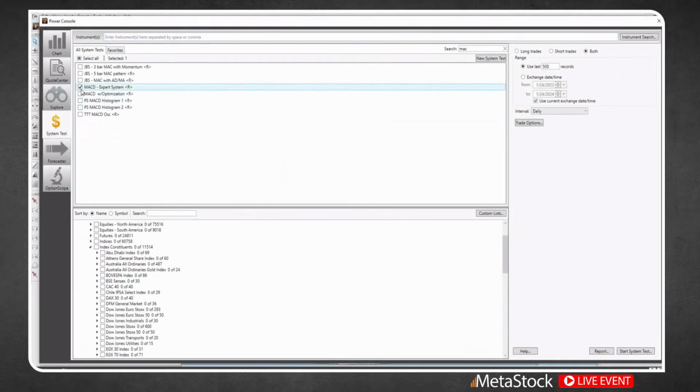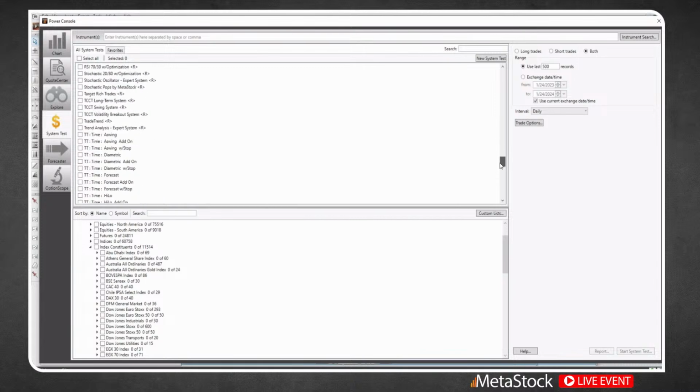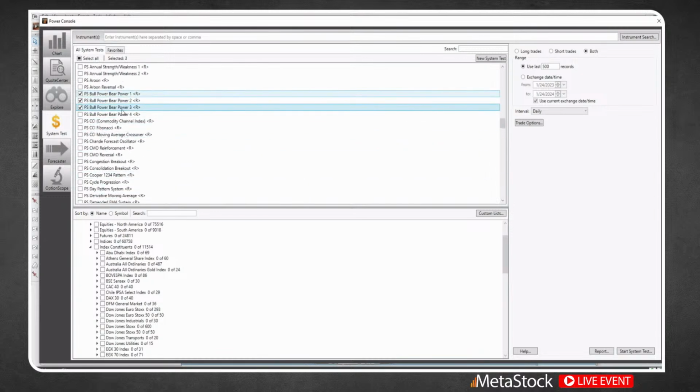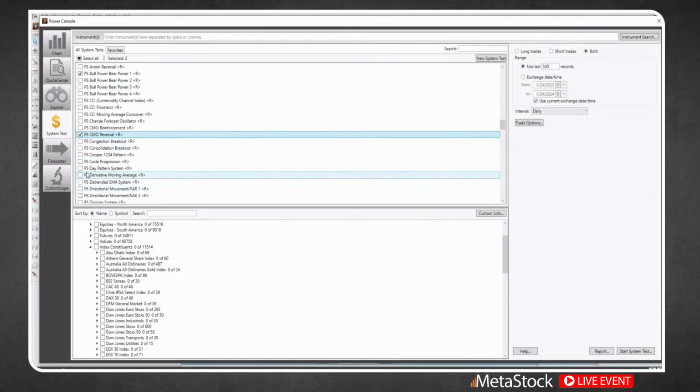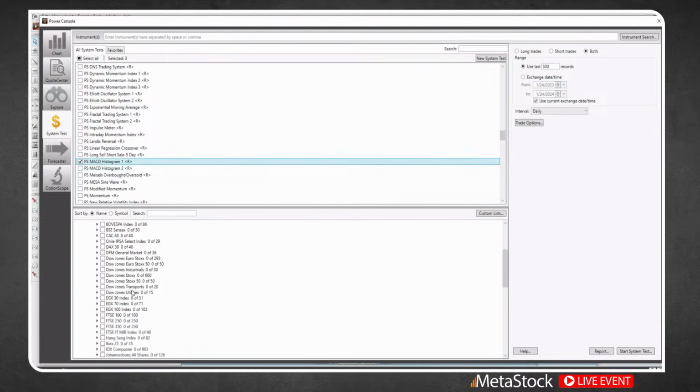One great thing with the system testing as well, I know we just tested the MACD. You can select many systems. We can say, okay, we have our list of things that we found with the MACD. Let's compare. Let's grab 3 of these systems, or let's do different ones. We did the bull power one. Let's also do CMO reversal, and let's see, there's another one that, hey, look, there's MACD histogram stuff here. We could actually do that. Let's go down to that 7, and let's just system test with those.